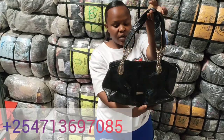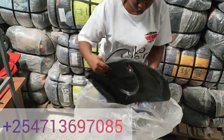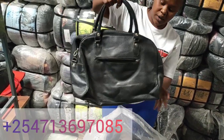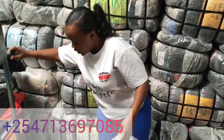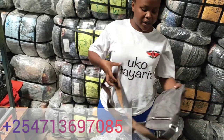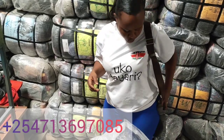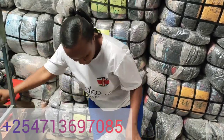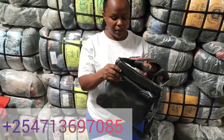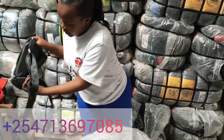So you see, designer bags. So these are the bags inside the bale, and then we also have traveling bags. So this is like a traveling bag, you can use this as a traveling bag. Alright, so this is a bag a man can carry. So this is a more masculine bag, the ones that men put on like this. Then another bag for men, right guys?